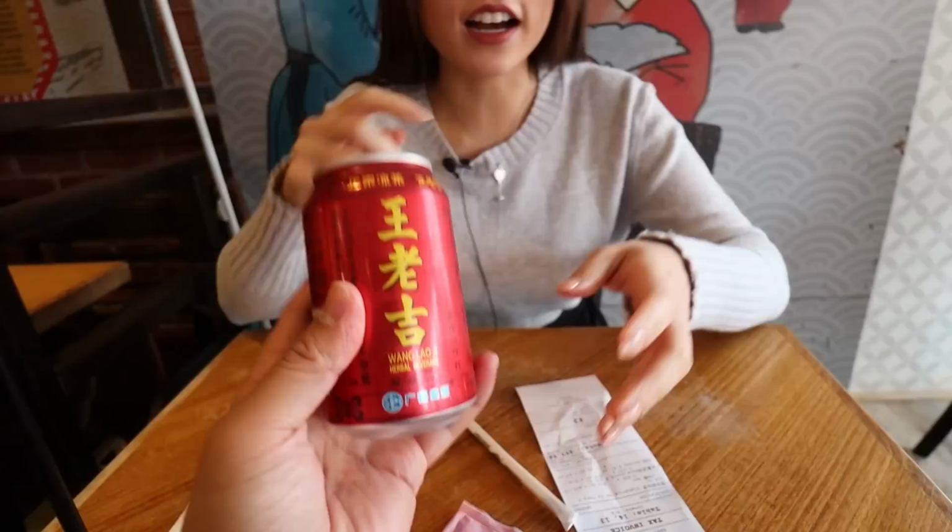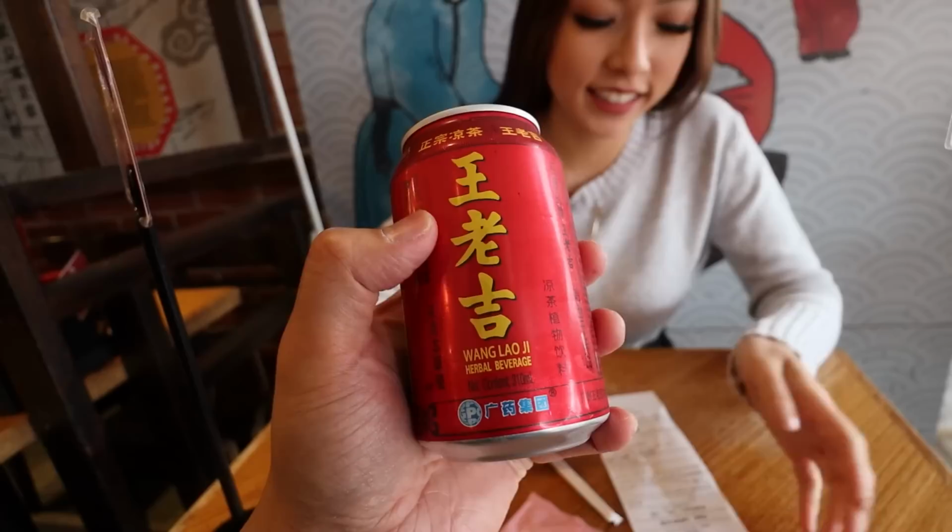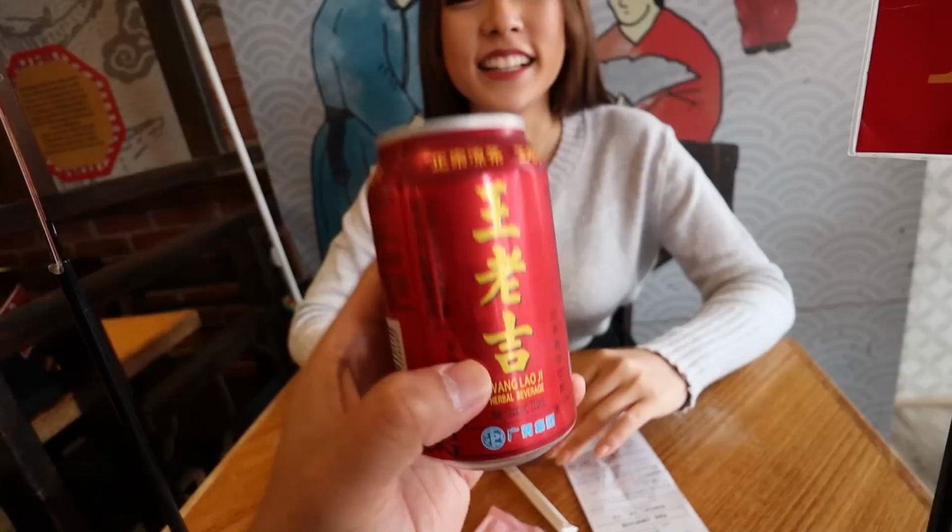And what drink did you get? Oh yes, I got my... We didn't get a Coke Zero today, guys. Yeah, I am not watching my weight today. I'm going for the Wang Liao Ji. Jokes, I just read the English at the bottom. It is a herbal tea drink and I absolutely love it. Very sweet and delicious too.